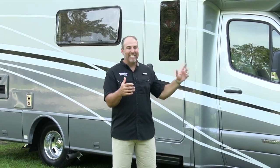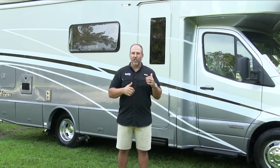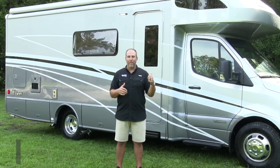But what we're getting into now are these B pluses. They are so impressive. They are so cool. They're still about 25 feet, a little taller, a little wider, a little more space, but they have that same small footprint as the Class B. This is a B plus. So I'm super, super excited today to go through this entire Winnebago View with you.